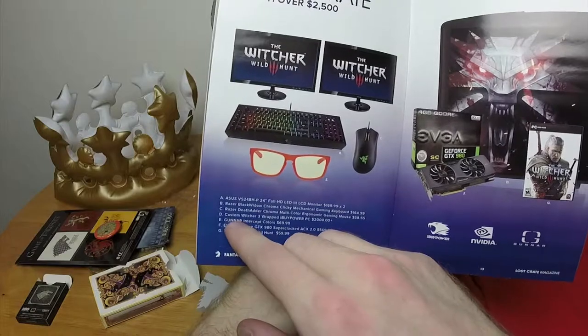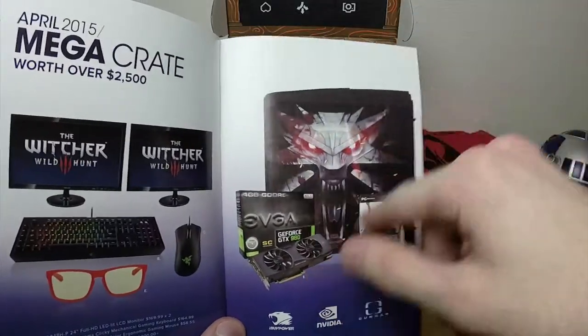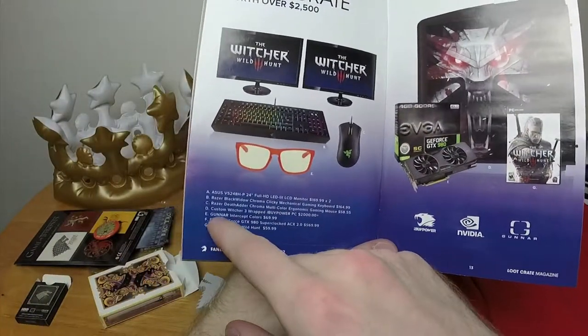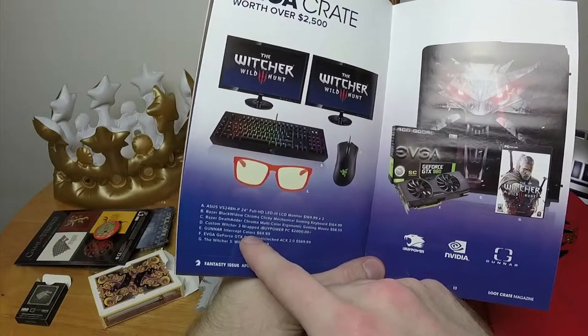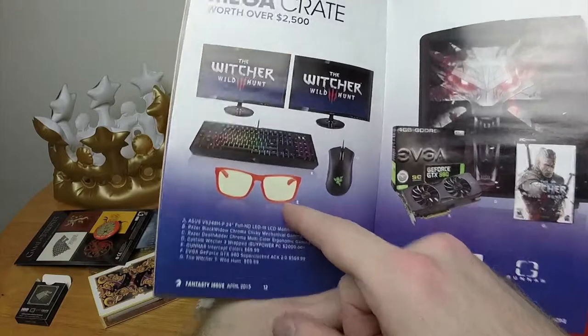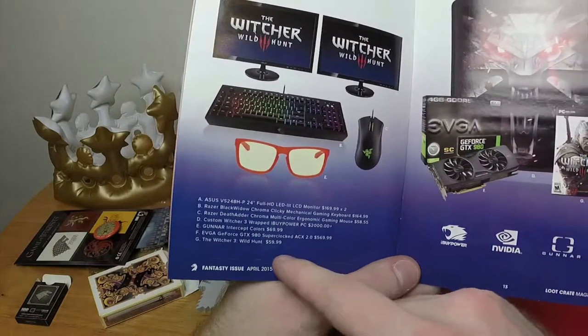Okie dokie. Custom Witcher 3 Wrapped iBuyPower PC. $2,000. That's this guy right here. I know nothing about Witcher 3 either. Gunner Intercept Colors. What? Is that this thing? Yeah. That's the sunglasses that look like they couldn't be asked to actually take a picture of. They just kind of colored it in.